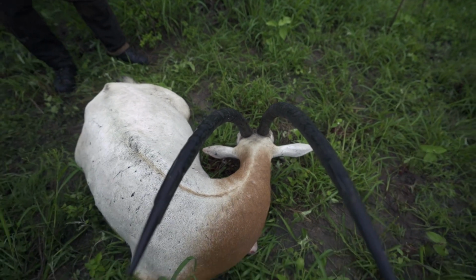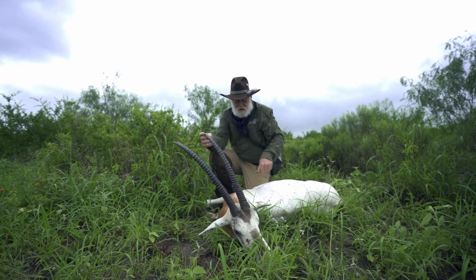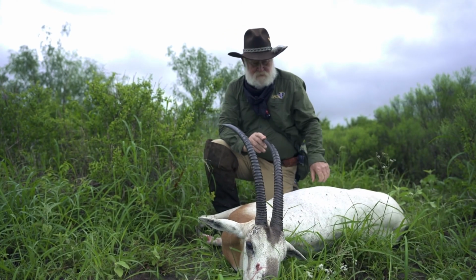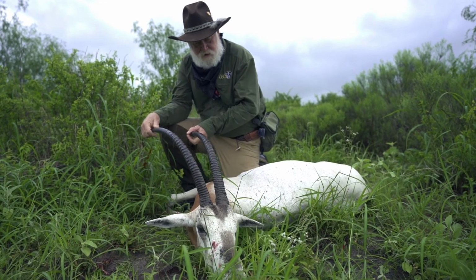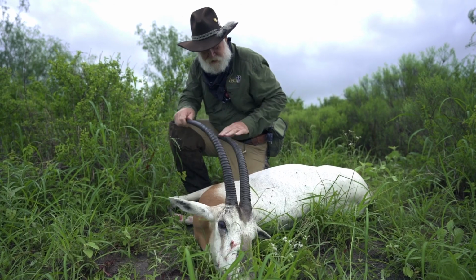Absolutely fantastic horns. One side's a little bit longer than the other. He'd broom that off probably in a fight. I think that's why he was by himself. He probably got kicked off by another bull, chased out of the herd. All I was waiting to hear is Don say he's a good one.